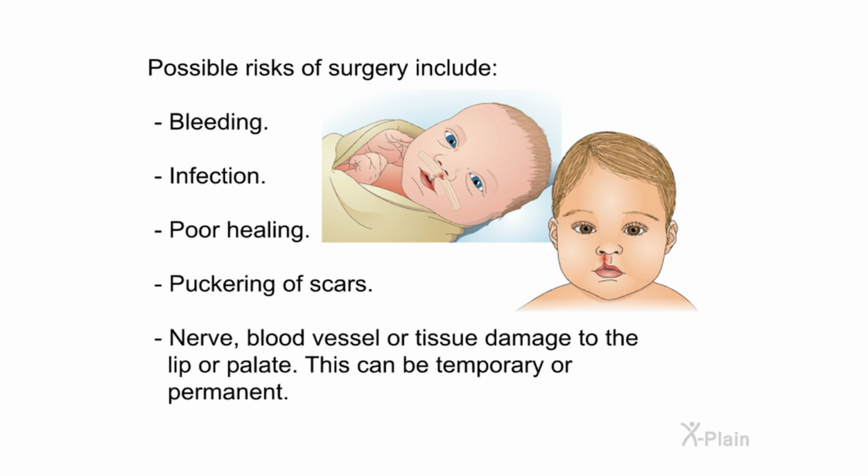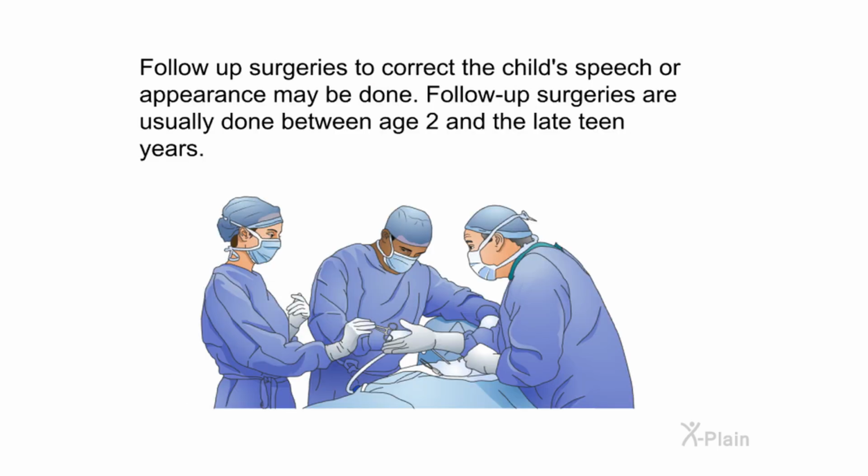Possible risks of surgery include bleeding, infection, poor healing, puckering of scars, and nerve, blood vessel, or tissue damage to the lip or palate. This can be temporary or permanent. Follow-up surgeries to correct the child's speech or appearance may be done. Follow-up surgeries are usually done between age 2 and the late teen years.